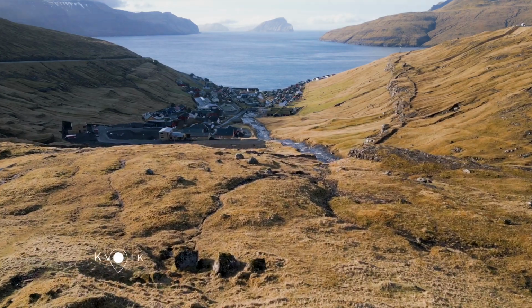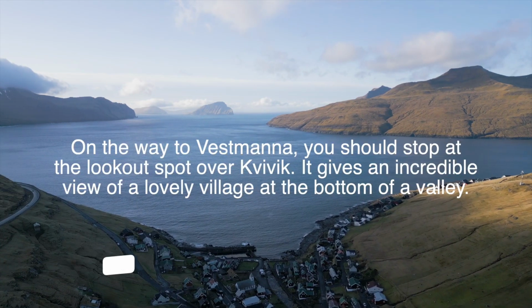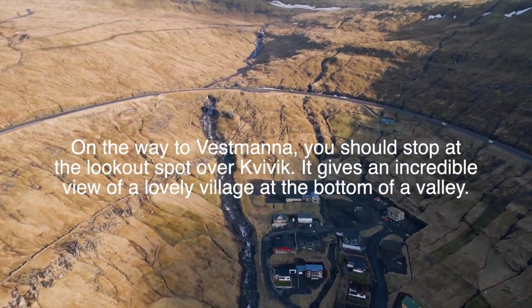On your way to Vestmanna, for the famous boat tour, make sure to stop by the lookout spot over Kvívík village at the bottom of the valley. It is so incredible.